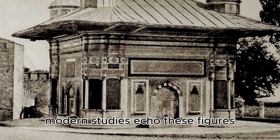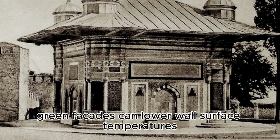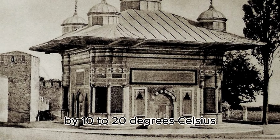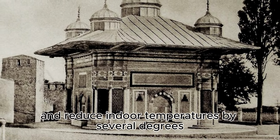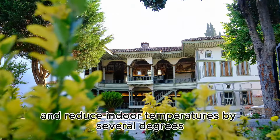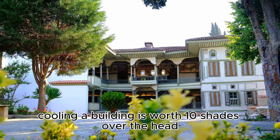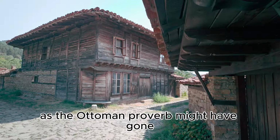Modern studies echo these figures. Green facades can lower wall surface temperatures by 10 to 20 degrees Celsius and reduce indoor temperatures by several degrees. A shade cooling a building is worth 10 shades over the head, as the Ottoman proverb might have gone.